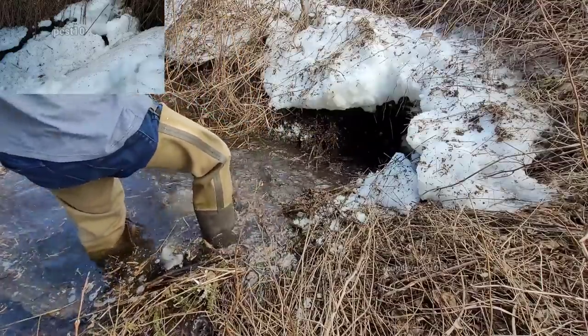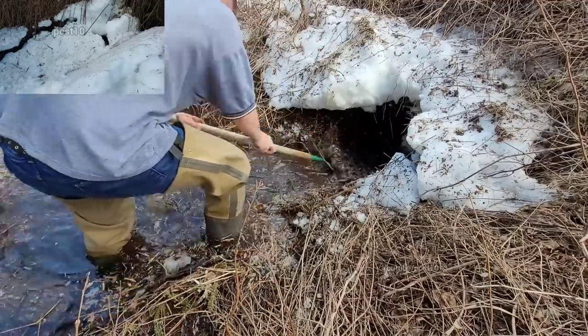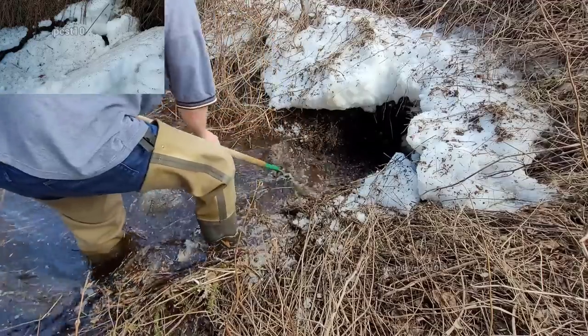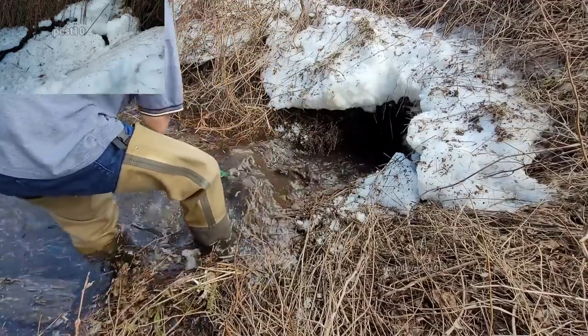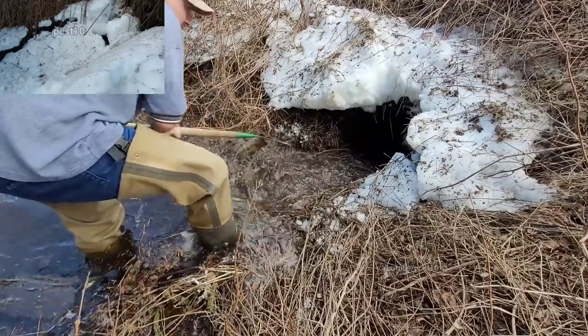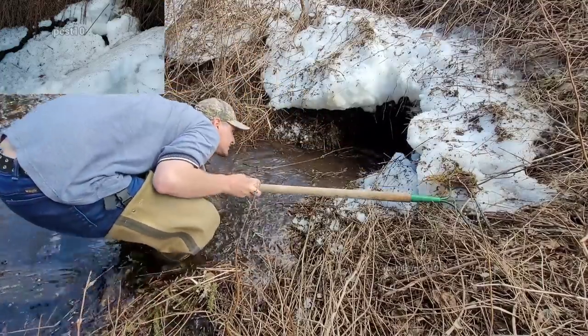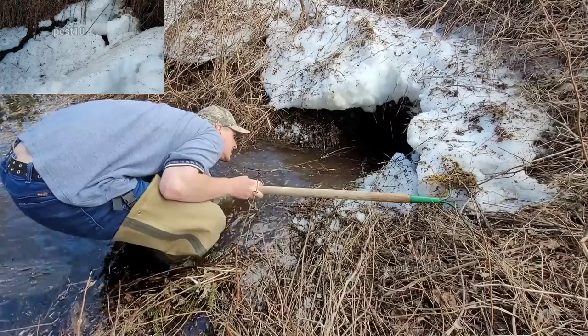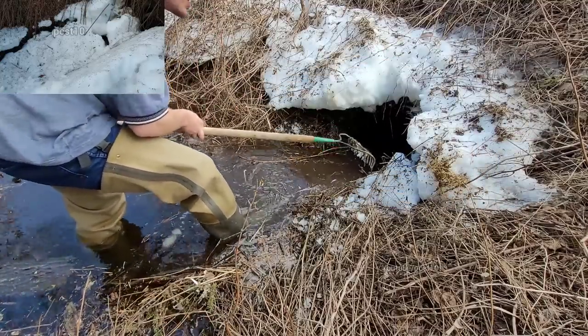This is an old one, a lot of soil. I can literally see inside, that's so cool. I'll show everyone in a minute.